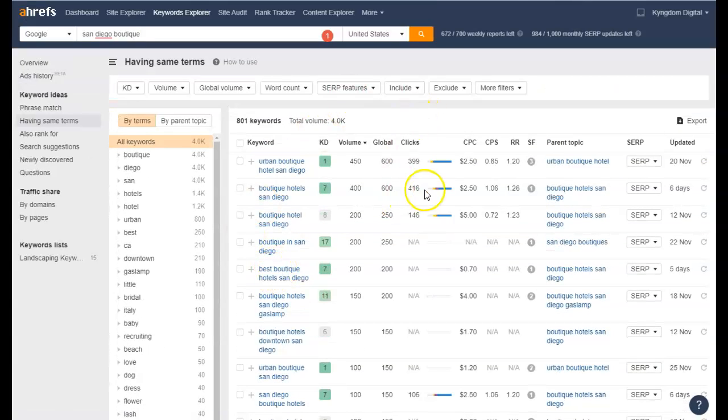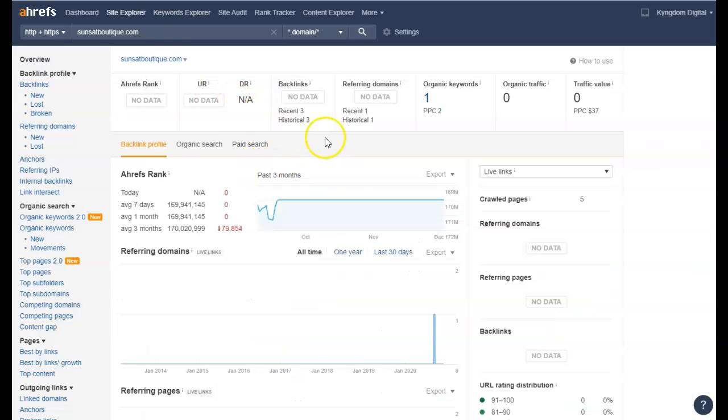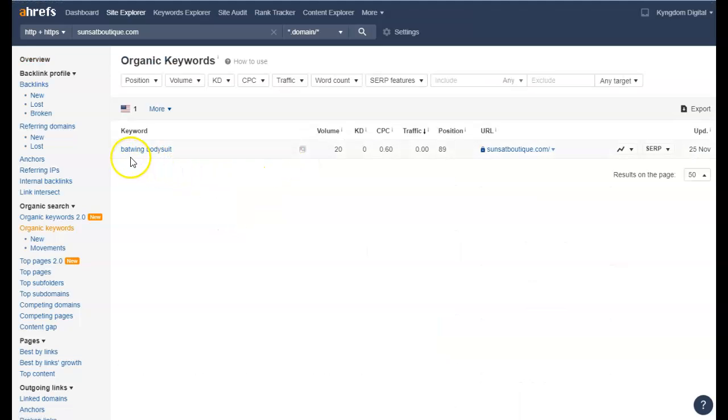So there are a couple different keywords that you could rank for. I'd stay obviously away from the hotels, the boutique hotel thing, but boutique in San Diego is something you can aim for. So those keywords I was talking about and that keyword difficulty, these backlinks right here and the referring domains that go to your site, those are what dictate whether or not you'll be able to actually rank higher on Google for it.